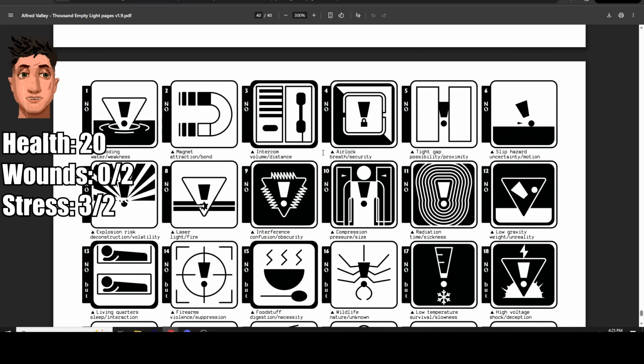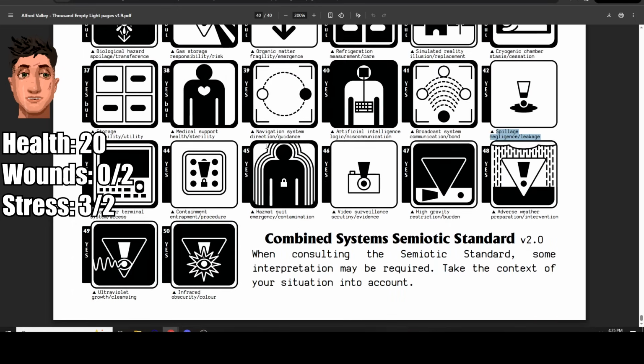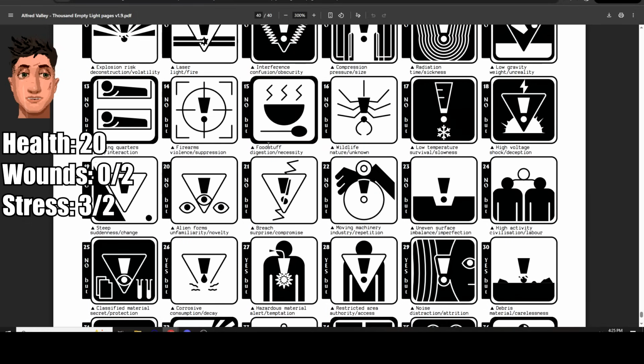I'm going to take a look at these rags and see what they are. Are the rags clothing of some sort? 69. Minus 50. 19. 19. Steep suddenness change. No, they're not clothes, but they look like something that is used frequently, like for cleaning or for wiping up spills or something along those lines. So, interesting. There is an acid trap on the cubicles, and some of the rags have fallen down, are laying around, and look like they're for cleanup.